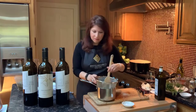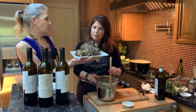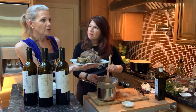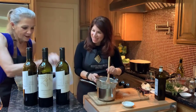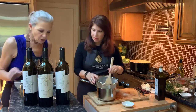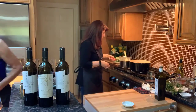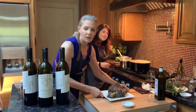All right. So we started with about 5.5 pounds, right? And this should serve at least 4, 5. There's a bone in there. I can't wait to try this with the wine. It's not one of those dishes that we're gonna actually be able to slice. It just falls apart.